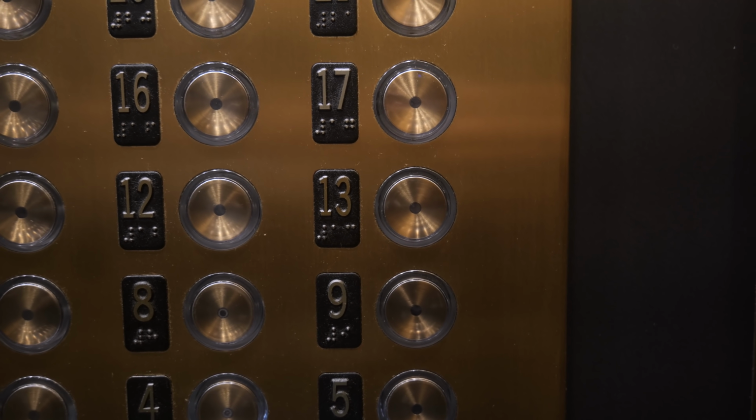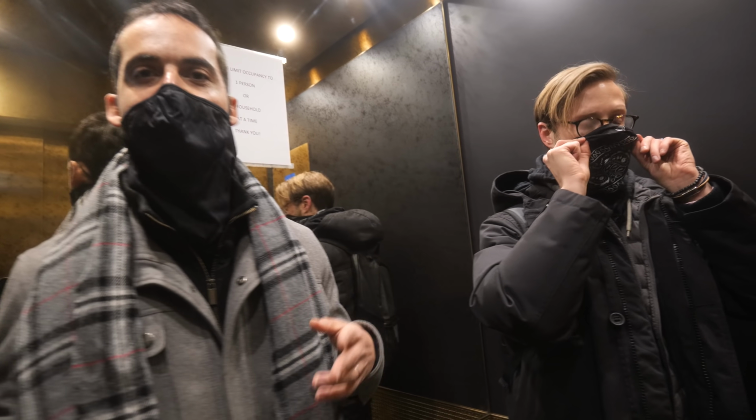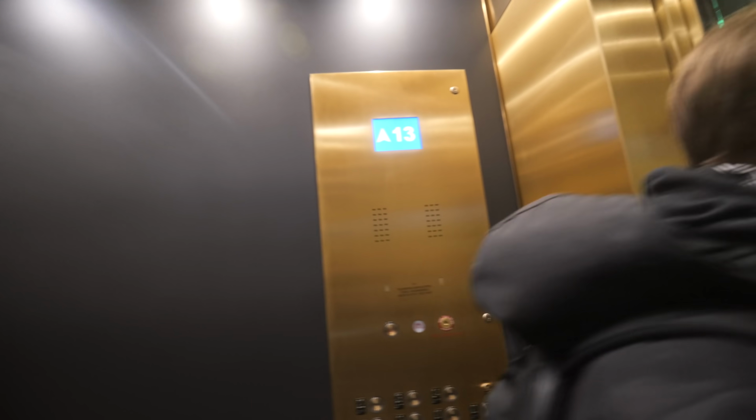So we're going to the 13th floor. No walks up the stairs. I can't tell you how many times I wished I had an elevator when I had a bag full of groceries or I'm moving something, furniture. This is pretty helpful. This is nice. This is definitely a perk. Once you get an elevator, you're spoiled.